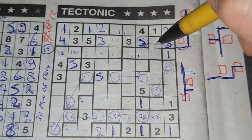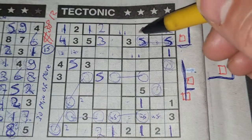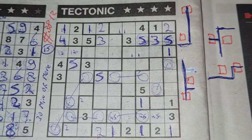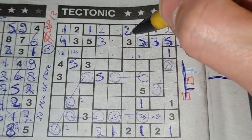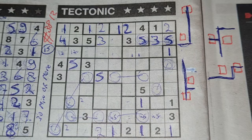Okay. I think this box should be a 3 because it can be 1, can it be 2, should be a 3, can it be a 4, can it be a 5? Yes, definitely a 3. 2 numbers left in this area for numbers 1 and 2. We have a 2 there, no 2 there. 2 should be here, and the 1 goes there. Alright. Okay.